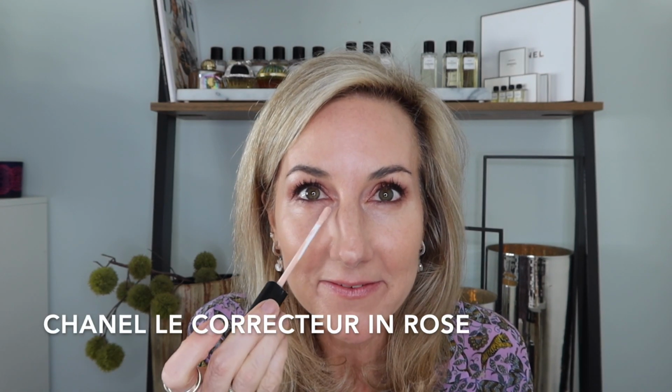I like to use my little rose corrector, and I just like to use a little bit of this right in these dark little hollows, and then I will kind of take my fingers and brighten up underneath my eyes. I like to do this after I put on my quote-unquote eyeballs, just in case I need to kind of clean up or have any kind of eyeshadow that might fall down. Now I haven't had any fallout with that Chanel quad.